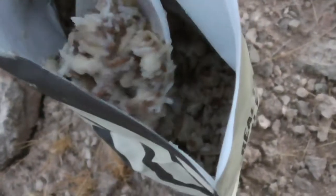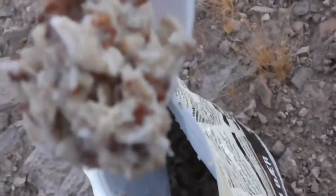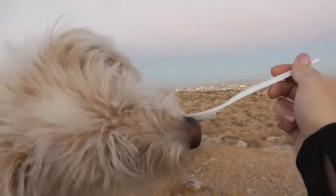You know, like coconut. Look at all that. Wow. That's really good. Look at that. Look at Toby. That's his dog. Yum, yum, yum. Look at that. Bam. Hey, you guys.